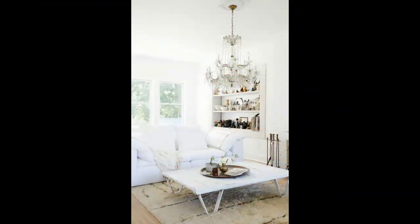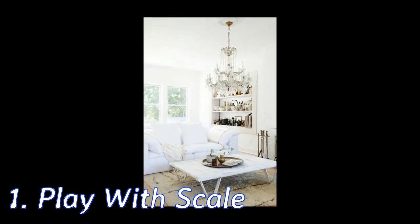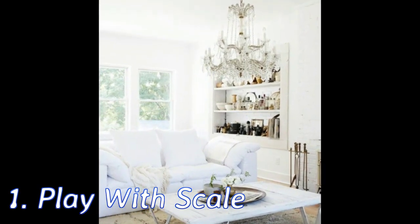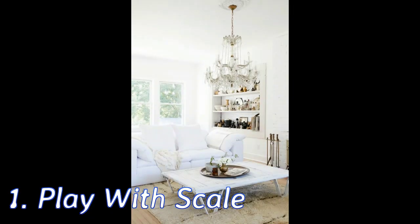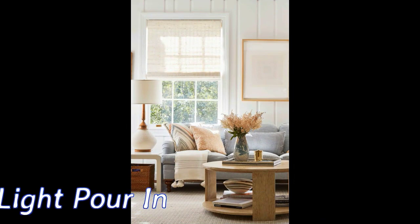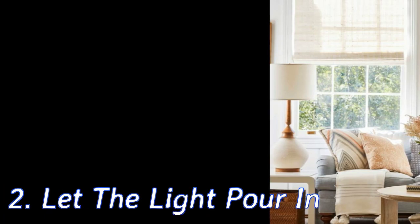Let the light pour in. If your living room has access to a ton of natural light, don't block it out with dark curtains. Let it pour in to make the space feel more airy and open. Even if you don't have large windows and tons of sunlight, choose lighter shades to maximize the light you do have.